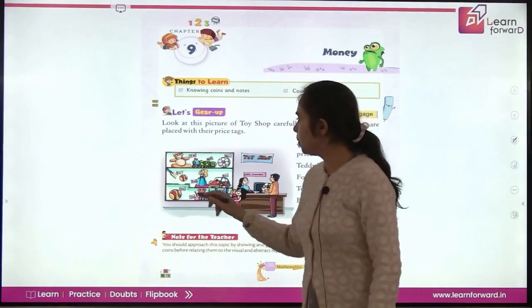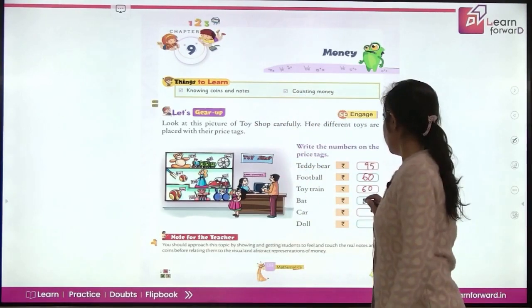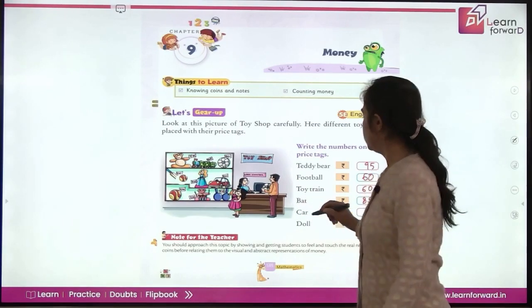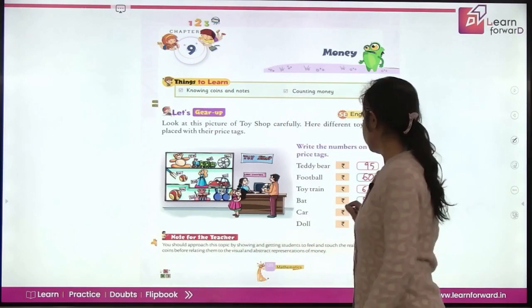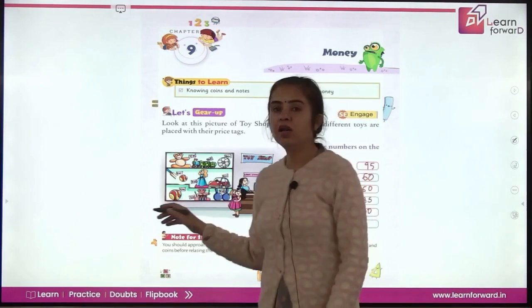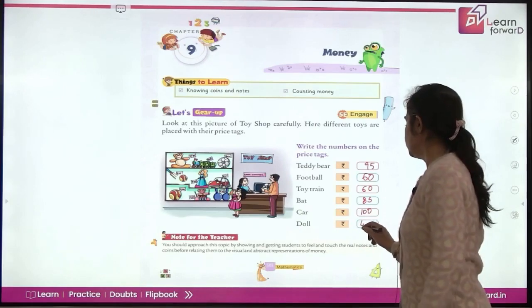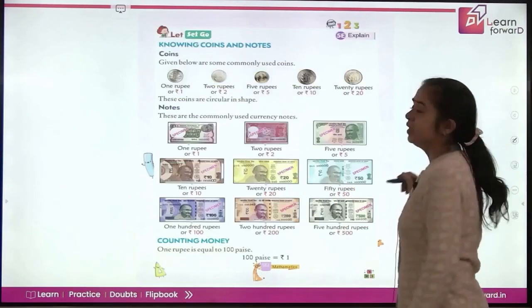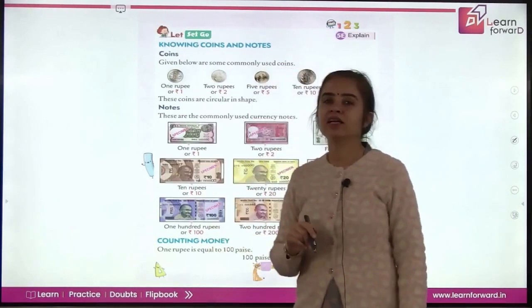The next is the bat. How much is it? It says 85 on my side. What does your picture say? Please make sure you read from your books. What about the car? My car is for 100 rupees. And yours? And the doll here is just for 45. So you have to write the price of your doll in your book. You will read the tag carefully from your book and then write the exact price there.